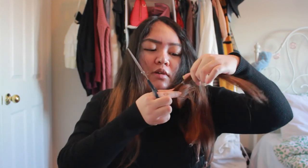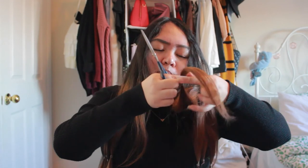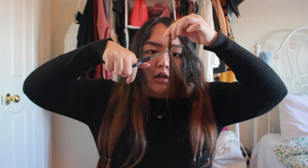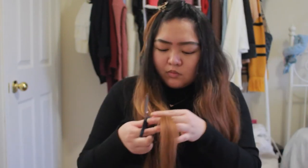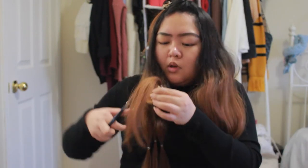I feel nice right now. I feel like I kind of blacked out. Fix it. I'm gonna fix it. So now on to cutting the side. Okay.